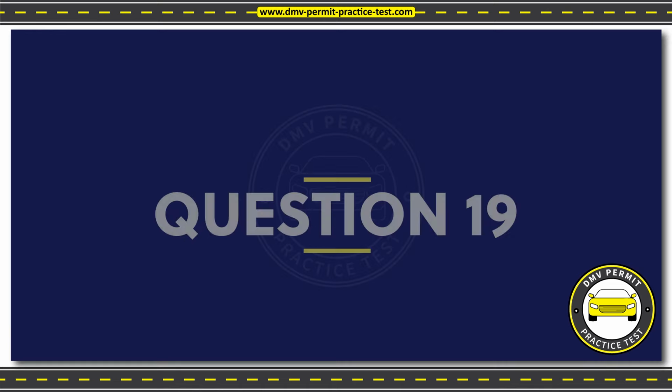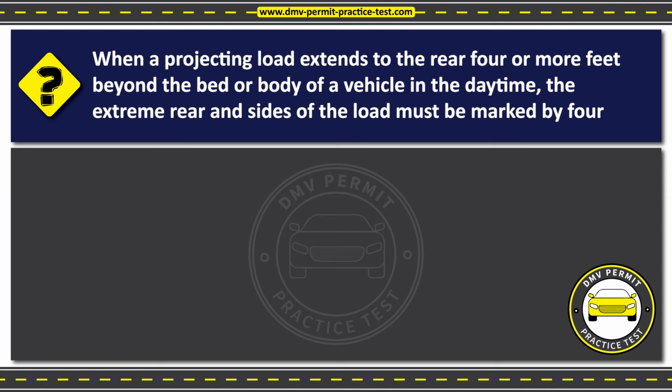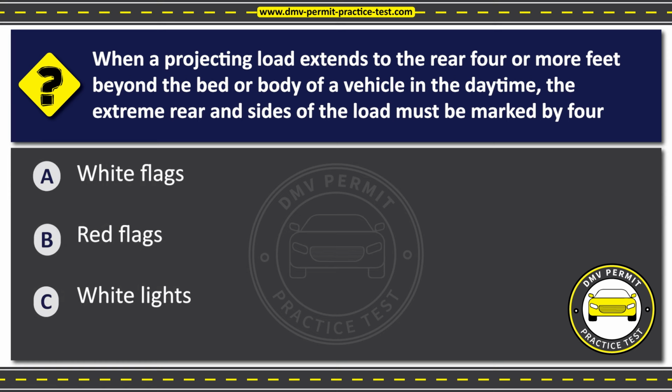Question 19. When a projecting load extends to the rear 4 or more feet beyond the bed or body of a vehicle in the daytime, the extreme rear and sides of the load must be marked by Option A, white flags. Option B, red flags. Option C, white lights. The correct answer is Option B, red flags.